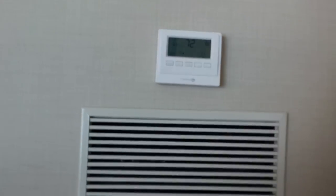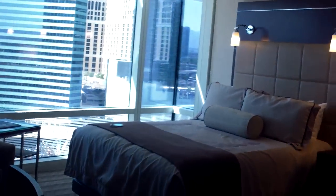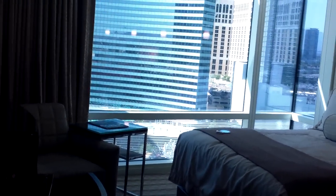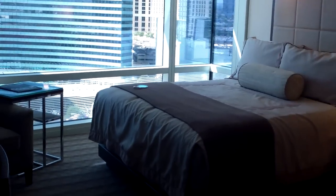Okay, so this is it. And the air conditioning is quite good. It's centralized. It doesn't come from a window, of course. And it says it reaches 72. I have had this set at 71, but it has been stuck at 72 for quite some time. I suspect this is the temperature that it's going to stay at. Maybe in a few hours it will lower a little bit, but it's fine. It's pleasant enough. I'm happy. And I think so will you.